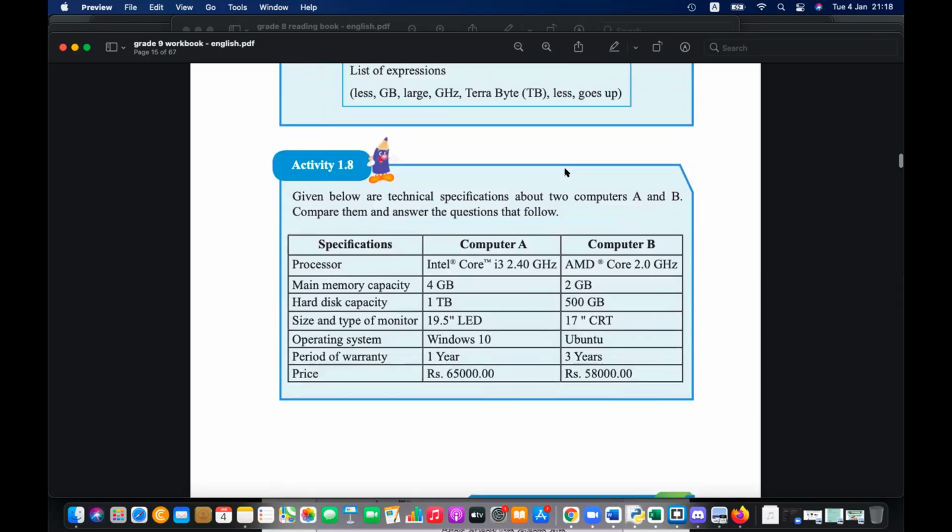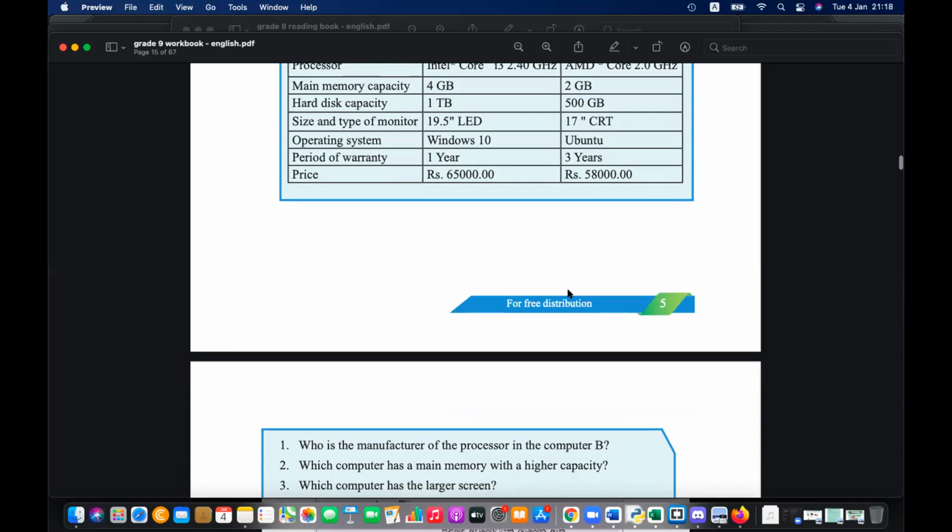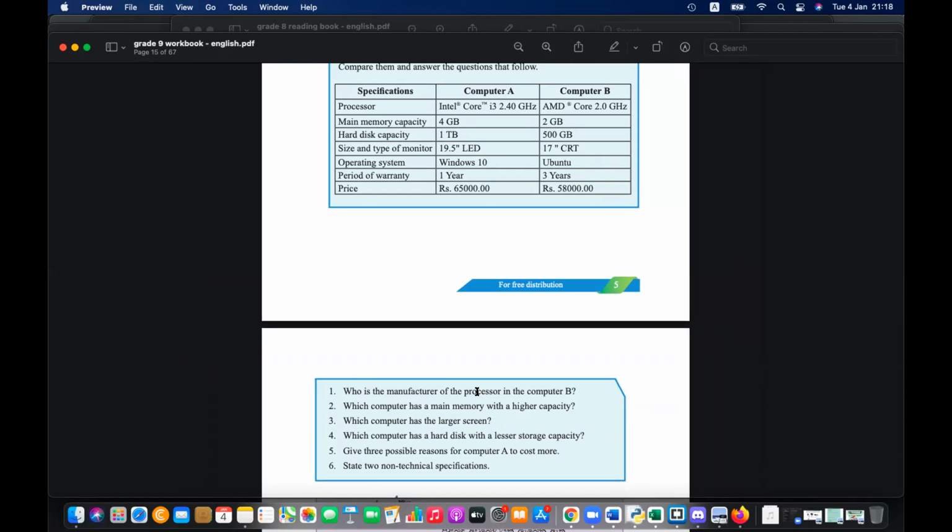Okay. So then they have given two computers and asking you to compare these two computers. So let's do that quickly. Who is the manufacturer of computer B? AMD Ryzen. Intel. Only AMD, right? You cannot say Ryzen. Ryzen is the type. AMD is the company. B is AMD. Which computer has the main memory with larger capacity? Computer A, correct. Which computer has the largest RAM? Computer A. Which computer has the hard disk with a lesser storage capacity? Computer B, less capacity.